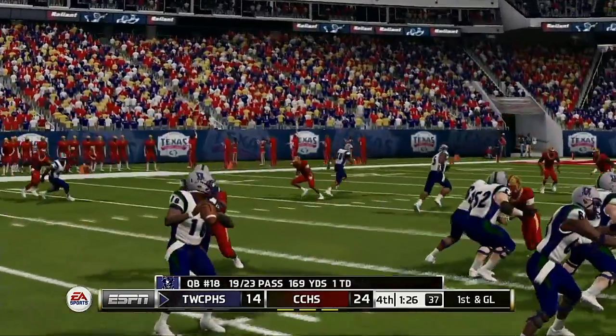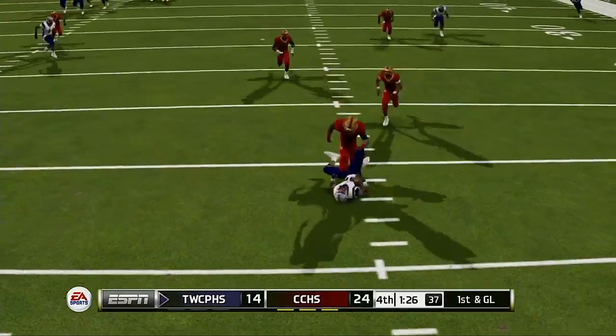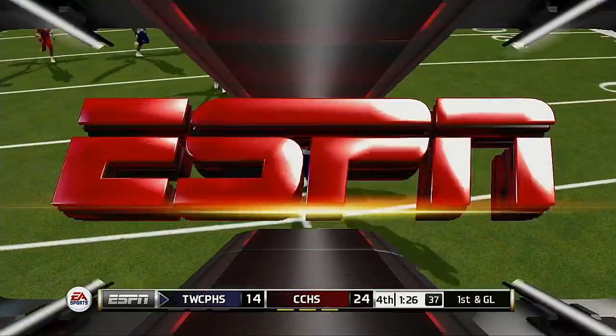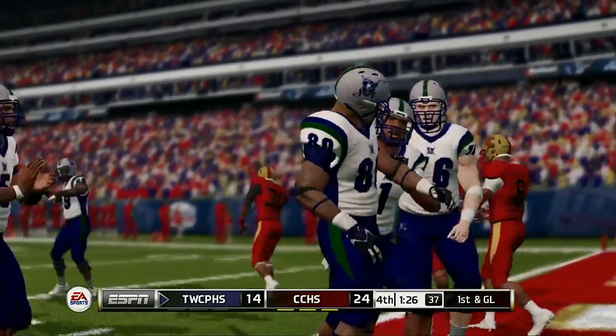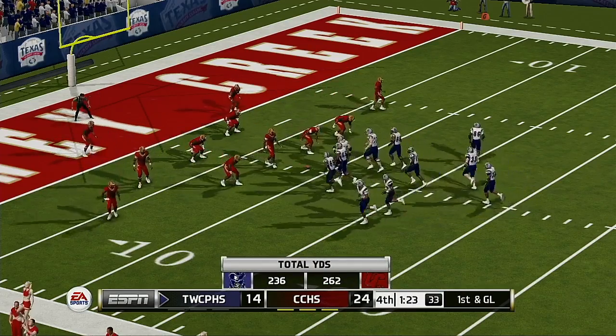How easy does that make it for a receiver? Run your route, put out your hands, and there's the ball. That is scary accuracy in a big game. It's first and goal, and they'd love to get into the end zone and make this a game again.